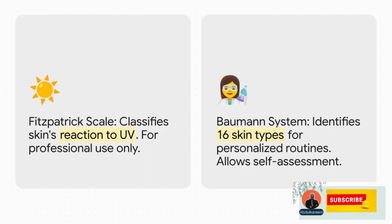And this new way of thinking is actually changing how we classify skin. For years, the gold standard was something called the Fitzpatrick scale, which really only cares about one thing, how your skin reacts to the sun. But now, we're seeing newer systems like the Bauman system, which is way more detailed. It identifies 16 different skin types based on things like oiliness and sensitivity, which means you can get a truly personalized care routine. You could even figure it out yourself.